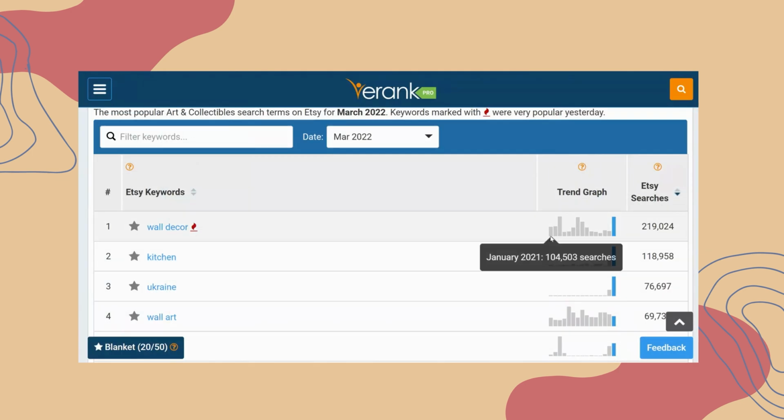Just be sure to also take note of the trend graphs on the right side of each row, because these will allow you to quickly see the growth of the trends over time. Not to mention, you can see what was trending heavily during June, July, and August of last year. Because if something was trending last year, there's a good chance that it will be trending again this year as well.